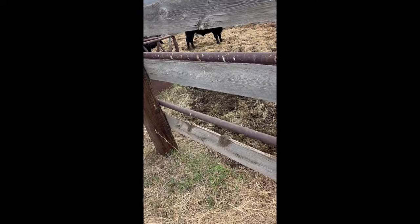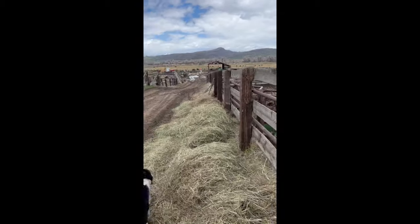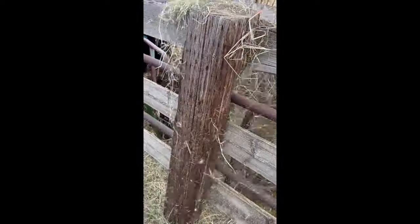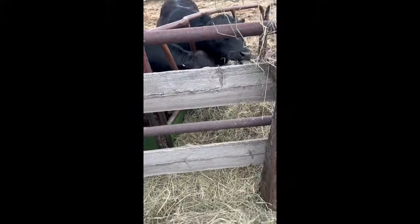Can't forget to feed your bulls. Got these new bulls we just purchased the other day, and kind of letting them chill out in the corral for a couple days so they kind of get used to humans. Buster, stop. Oh shoot. Hard to fill, man, and pitch hay at the same time. But gotta get everybody fed. Nice little happy bulls.